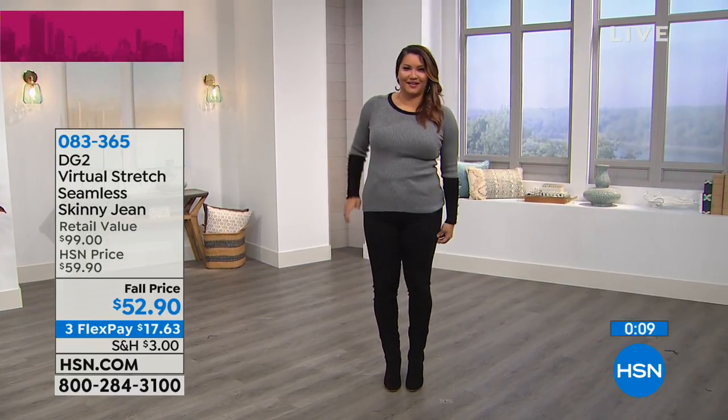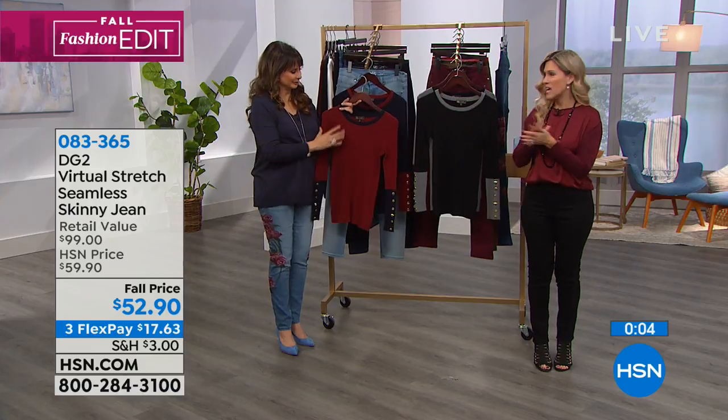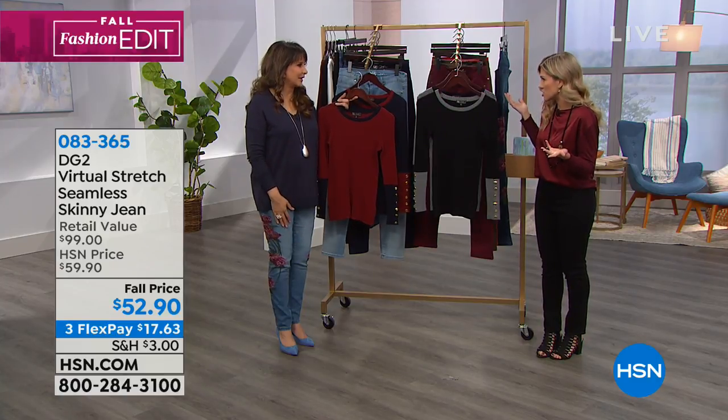You can select yours and put down $17.63 on your favorite charge card, debit card, or PayPal. And because they're all classic solid colors with no details on them, you can pair them back with everything, and year-round usage. Absolutely.